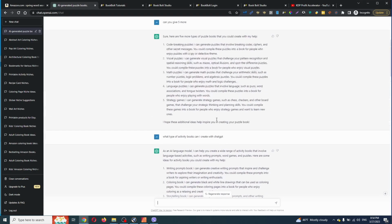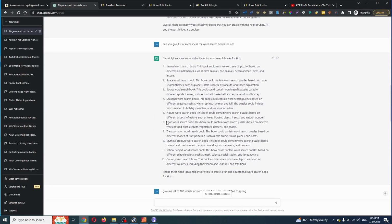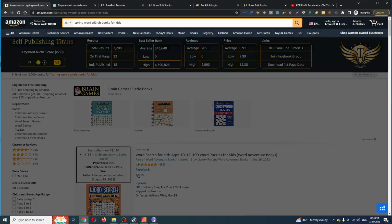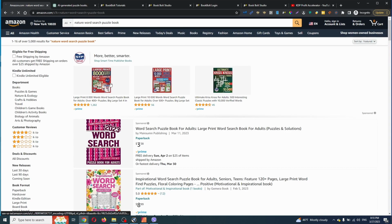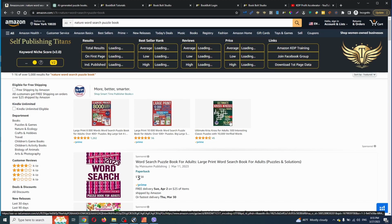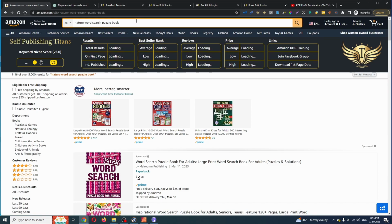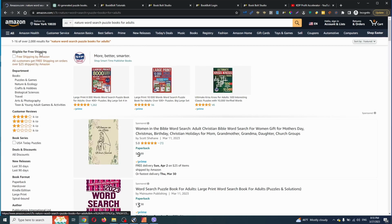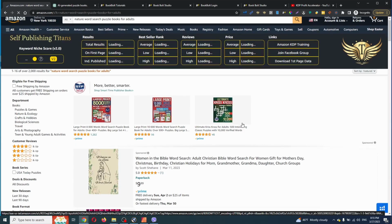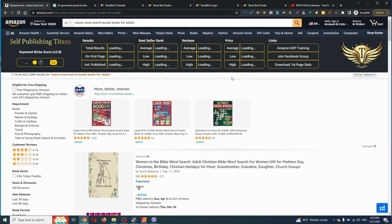So let's try to validate one more niche. Let's say, okay, let's say nature. ChatGPT can give us so many keyword ideas for nature, so let's test this one. Nature word search book, nature word search large print puzzle book. Let's try this one. 5,000 results, probably because nature is a huge niche. We need to sub-niche with some keywords. Let's check if there is some suggestion from Amazon for adults. Okay, let's check for adults. 2,000 results. Perfect. Let's wait for the Publisher Titans suggestions.